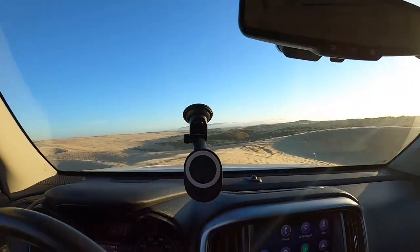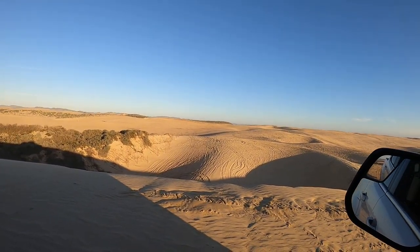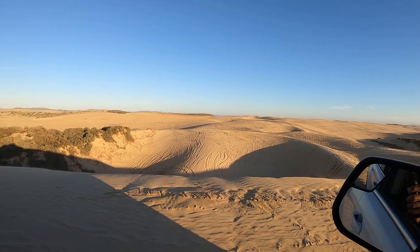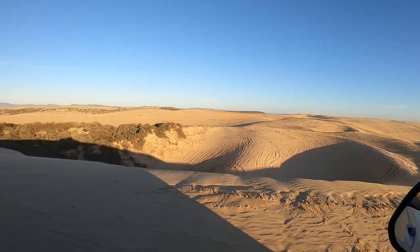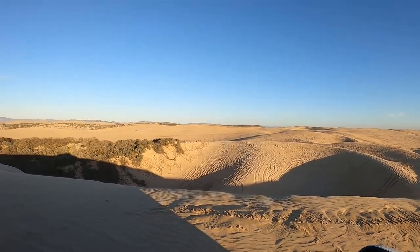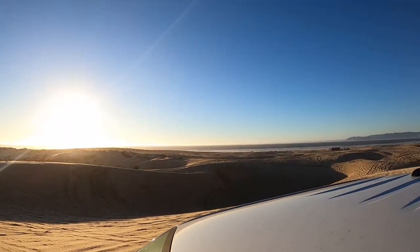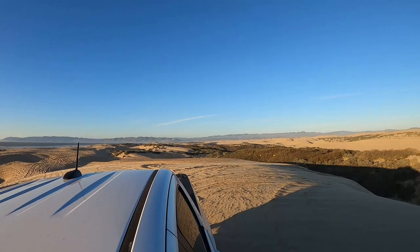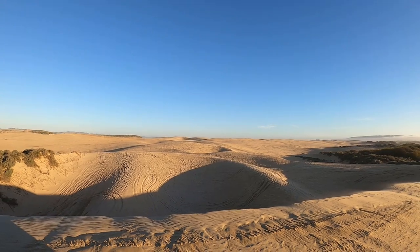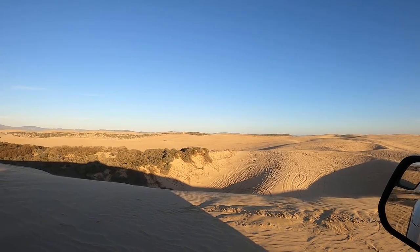Get stuck though, but check it out. I'm not gonna go down that, y'all. I'm glad I looked first, but I am definitely not going down that one because I don't think I will make it back up. But check out the dunes here. This is cool. It's beautiful. It's absolutely beautiful out here, and the dunes go forever.